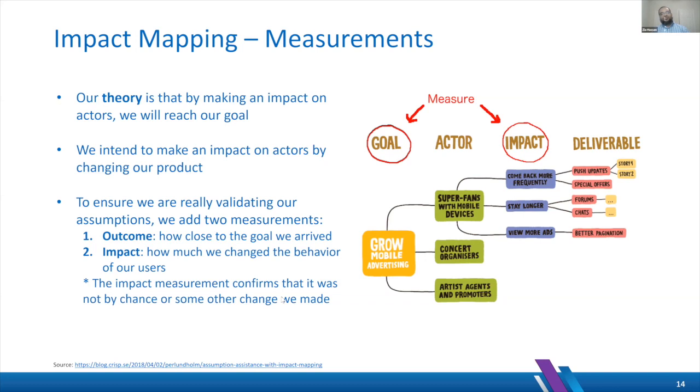So that brings us to what we should measure to know that we're making the right kind of impact or progress, right? So our theory is that by making an impact on actors, we will reach our goal. That's the underlying assumption in impact mapping or in anything we're building, right? So impact mapping is just making it visible. But we as individuals, as project members, we make these assumptions that what we're going to deliver is going to create a business impact for the organization. Our users are going to love it, they're going to use it, and we'll get great benefit out of it. This is a way to validate if those assumptions are actually true or not.